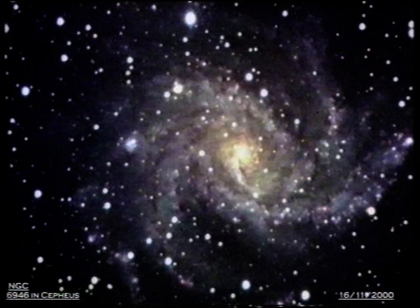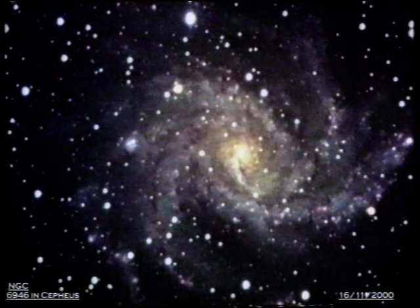That's a lovely spiral. Caldwell 12, or NGC 6946, in Cepheus, and another northern one. A lovely spiral galaxy. Quite faint. It took a lot of luminance imaging. It was 1 hour of imaging to get the black and white. Because they're not in Messier's catalogue, it's one of the faintest in the Caldwell, but you see a lot of detail there. Indeed you do.